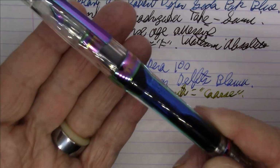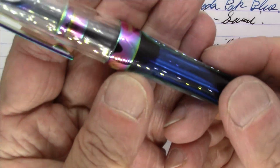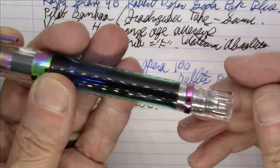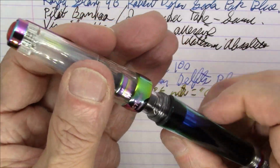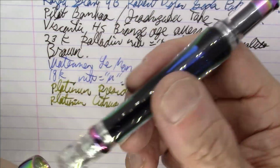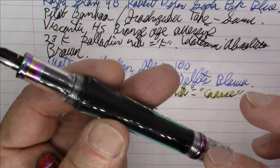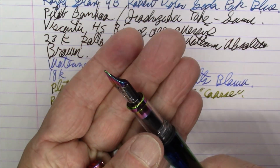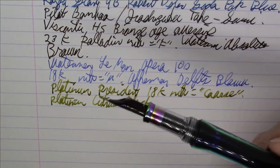Next up, Twisbi Vac 700R in this iridescent iris finish. So all the metal on the pen has this iridescent sheen to it, sort of like a flamed effect. Even the nib, which is really, really cool. Pen doesn't post, so that's one kind of thing I don't like about it. It's a vac filler with an integrated shutoff valve. It has a nice number 6 steel nib.